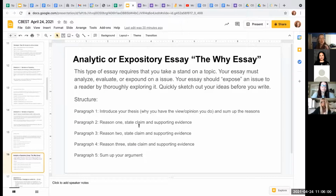All right. So paragraph 2, reason 1, state your claim and supporting evidence. This is so claim, evidence, warrant, structure. It's not even funny. You just follow that pattern and you'll be in good shape. Second paragraph, claim, evidence, warrant with your reason 2. Third paragraph, claim, evidence, warrant with your reason 3. And then you sum up your argument and you're good to go.